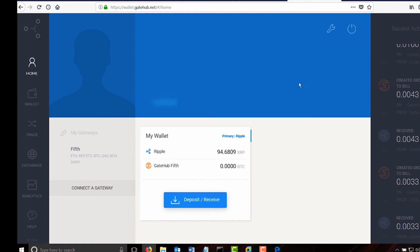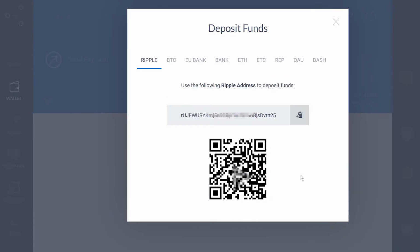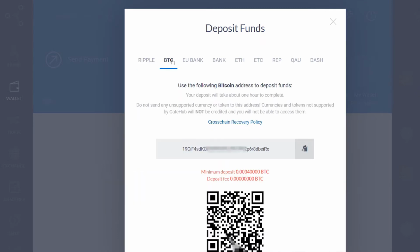But essentially, your next step is you're going to go to the deposit receive. You click on it, and this is where you're going to want to click on BTC, because most likely that's probably what you've got. And then it says use the following Bitcoin address to deposit funds. And you can see that they have a minimum deposit here, I think, which roughly comes out to 20 XRPs or 20 ripples. So what you'll do is you'll cut and paste the number here.